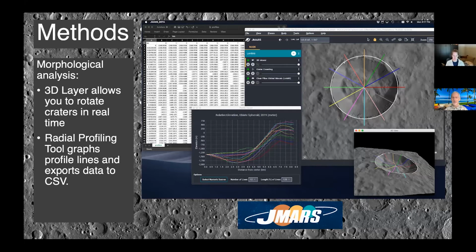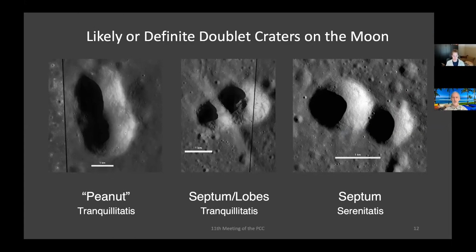So let's take a look at some of what we've found so far. These are some examples of likely or definite doublet craters on the moon. The first one is a peanut shape. That is two impactors that were so close, you really only have one rim. Also, the one we just looked at on Tranquillitatis. Here's a nice one in Serenitatis with a nice looking septum.